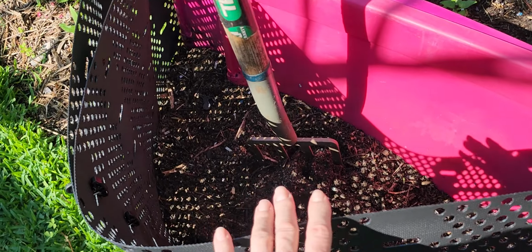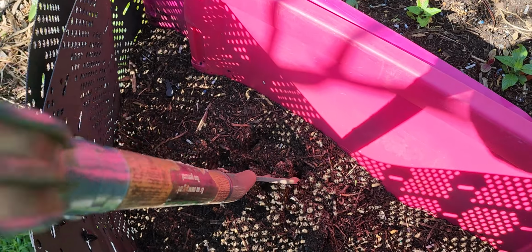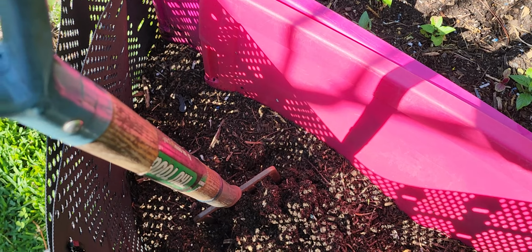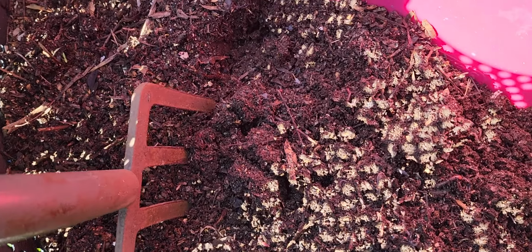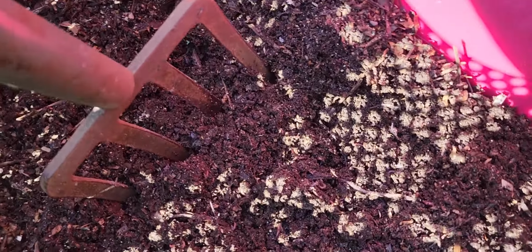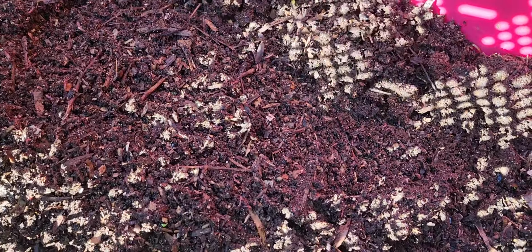Now, this center area where I was just showing you my zinnias, this is where the junior is. This is my Geoben Junior, and this was where I did the experiment. It has only been a month and a week and 3 weeks, so a little over 7 weeks. Let me take you way down in there and let's see if we can see anything. Look at the worms. Oh, that's beautiful. I'm going to have to spread some of this around. Isn't that lovely?